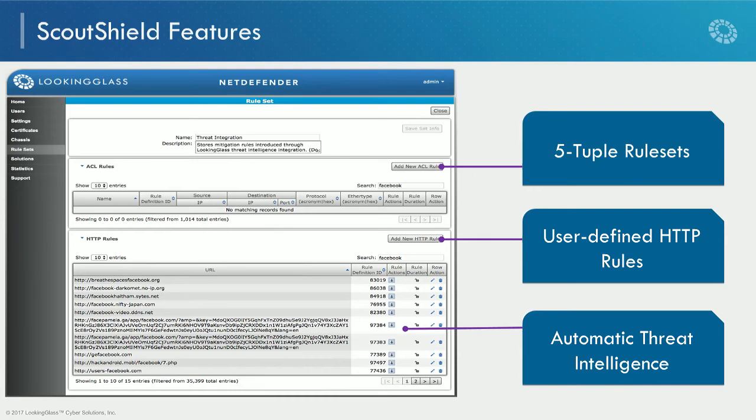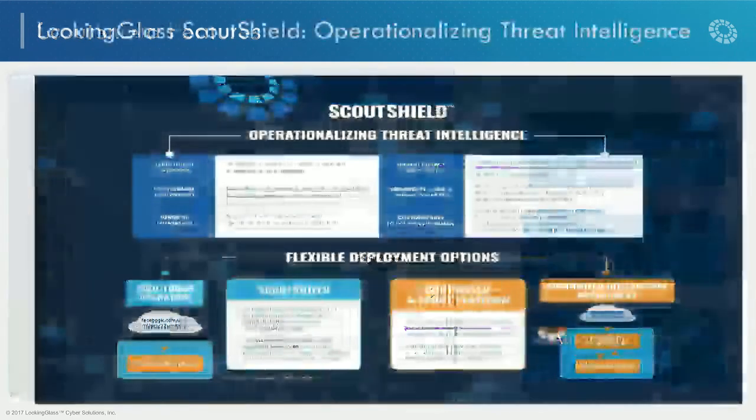So these are some of the feature sets. In addition to automatic threat intelligence, customers can choose to insert 5-tuple rule sets, which are available in any firewall vendor. And customers can also insert their own HTTP rule sets. As I said earlier, these are full path URL rule sets, which can be inserted to block access to a set of URLs or a set of domains.